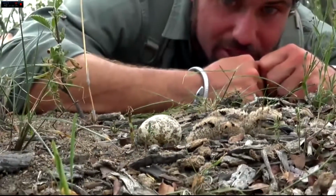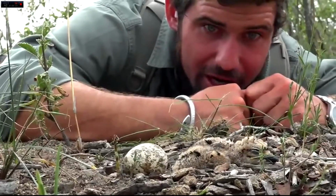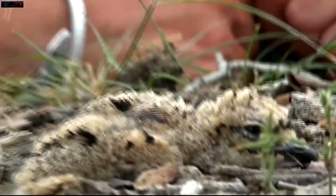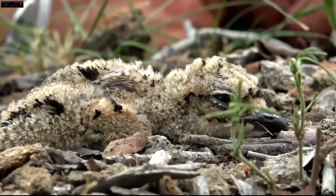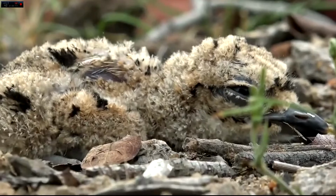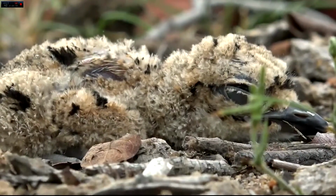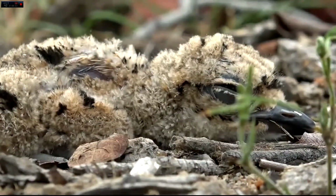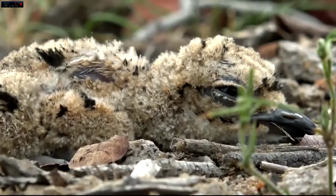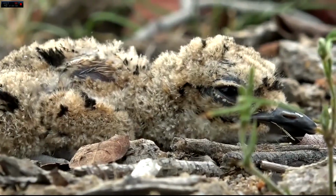But for now, we can just enjoy views of this incredibly cute little chick doing exactly what it's supposed to do in order to stay alive: keep dead still, and rely on this incredible camouflage to keep it hidden from predators. Now, again, I'm not too sure where its parents are. There was no sign of them when we returned into this area, so maybe they're out looking for food to come and feed this young chick.